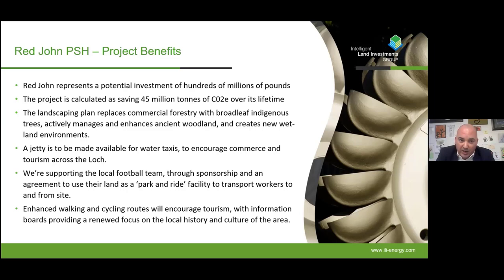In the area itself, there's a lot of commercial forestry. Now, when that's cut down, it's like a scar in the landscape. What we're going to do is replace that with indigenous trees. So over a period of time, that whole area is actually going to improve visually. We're going to enhance ancient woodland, and we're going to create new wetlands. So a lot of positive things environmentally.